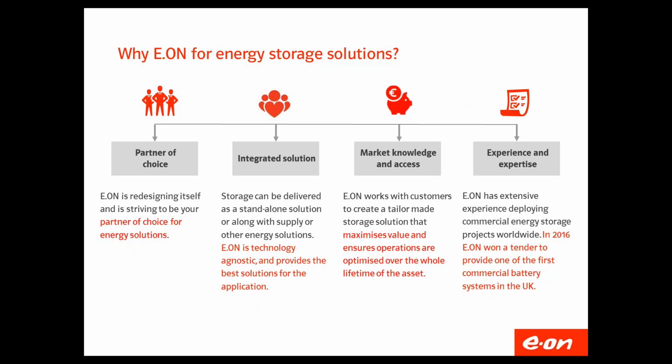Energy storage is one of the many energy solutions in E.ON's portfolio, which also includes energy efficiency, on-site generation and virtual power plants. We are fully technology agnostic, and therefore our aim is not to sell you a specific product, but rather a tailor-made solution which can help you achieve your energy, financial and sustainability targets. This also means that we can offer battery storage as either a standalone system or as part of an integrated energy solution, depending on specific needs.